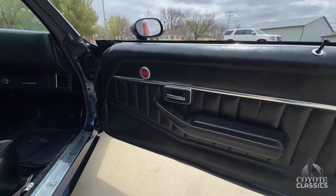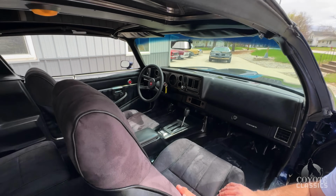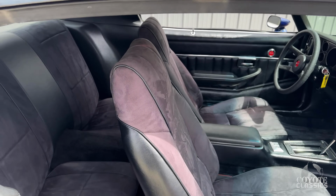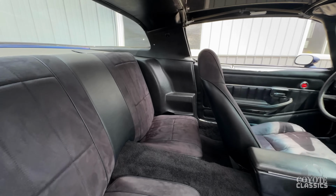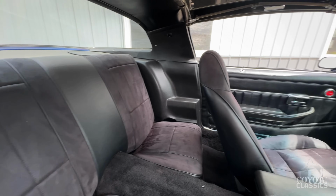When they did it, they replaced the door panels, and it's not going to come across good in the pictures, but it's definitely a real dark gray to black, and it's suede. So suede inserts. Trust me when I say it's super comfortable all the way home. On the camera, it kind of wants to pull and make it look kind of purple. It's not. It's definitely black. The inserts are black, but the camera makes it look a little off.